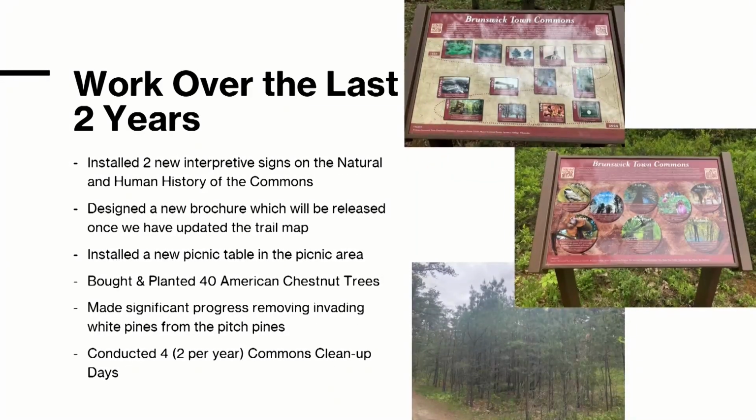So a little bit in terms of what we've done over the last 2 years. I think one of the bigger things we've done is install 2 new interpretive signs, which are basically information signs about the commons. We did 2 of them, one on the natural history and one on the human history. These are at the north and south boundary of the commons on the main trail. If you're coming in from the Bowdoin College side, heading south from the north, that's where we have the human history of it and how that's evolved over the years. Then if you keep going south at the other end, there's one more about the natural history, some of the flora and fauna that's actually in the commons.